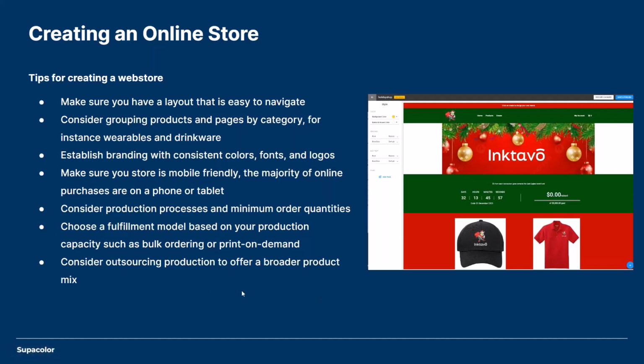Consider outsourcing production to offer a broader product mix. So you can outsource your production through something like Printful or some of these print-on-demand folks. Just bear in mind, they're going to be making the lion's share of profit. If you have a shirt that you're selling for $25 through, say, Amazon merch, and you have that connected to Printful or maybe through Etsy, you're going to probably be making around $3 to $4 a shirt.